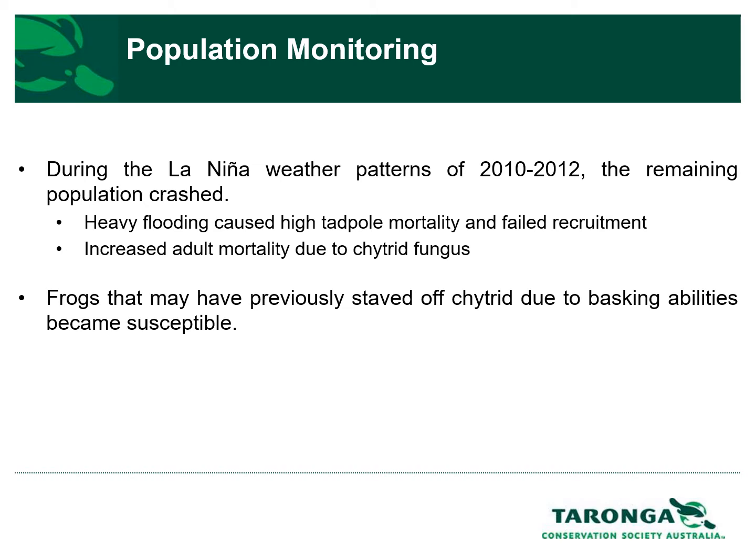So at the site where we have the frogs, during the La Nina, we had heavy flooding events, which caused really high tadpole mortality. Unfortunately, the flooding events came at the worst possible time, at a time when almost all the frogs have bred already. The tadpoles were all in the stream, but unfortunately, they haven't metamorphosed.